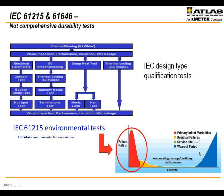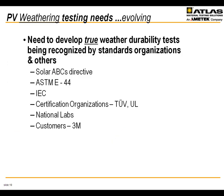And so there's a broad acceptance of that fact, and now the organizations that are concerned and all the stakeholders are getting together and saying, all right, how do we address the fact that the test that was assumed to address the long-term issues is now seen as not doing that? So I say here that the need to develop true weather durability tests is being recognized by standards organizations, and that starts out with the Solar ABCs.